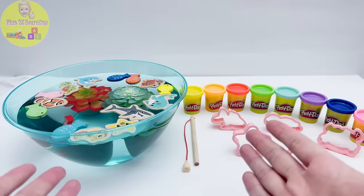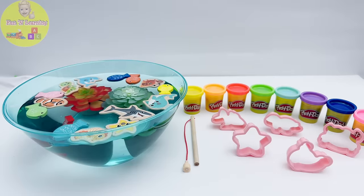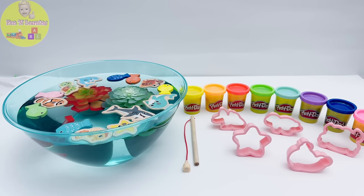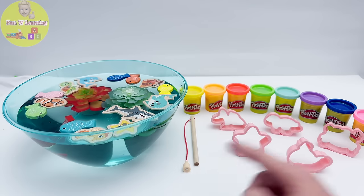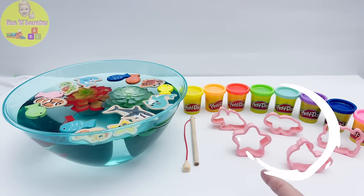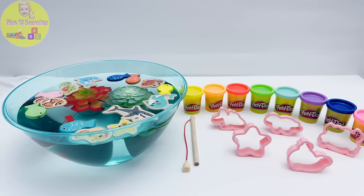What do we have here? It's our mini ocean. And look at all that sea life swimming around. Do you think we could use this fishing rod to catch something? Yeah! Okay. Then we can use the Play-Doh and the shape cutters to make our own sea animals. Are you ready? Let's go.